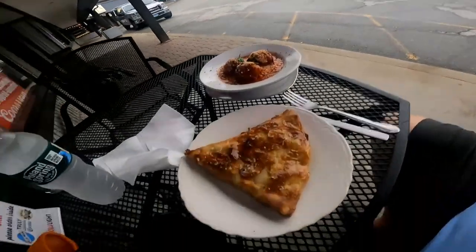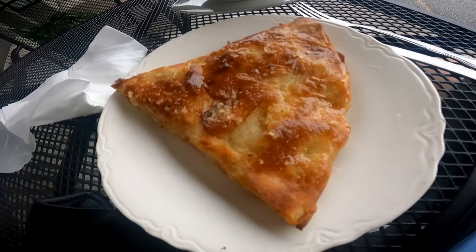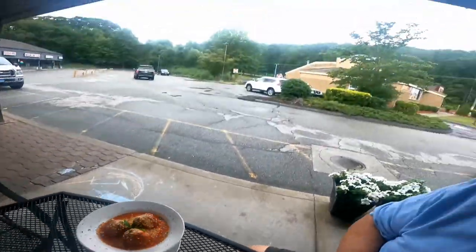The first part of the food has just come out. So let me show you what I've got. This is the Byrek, and I'm gonna try to show you better what this is. I had never heard of it before I came to this place. And these are the meatballs.